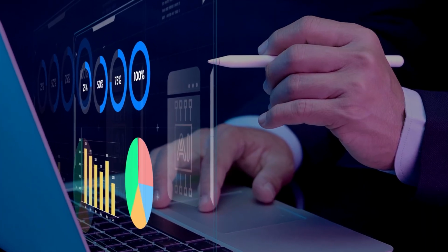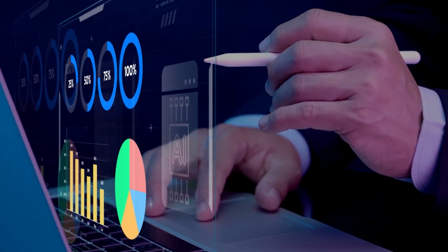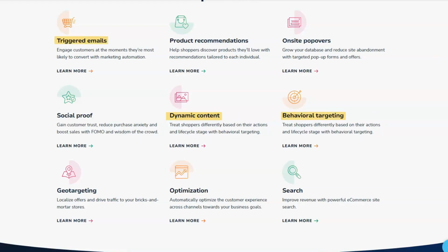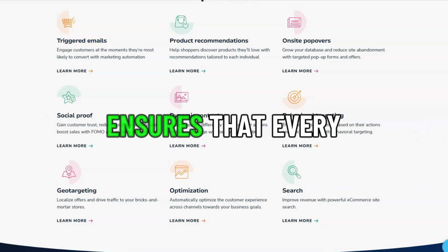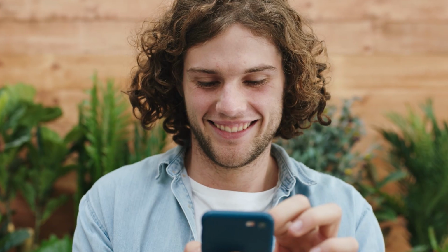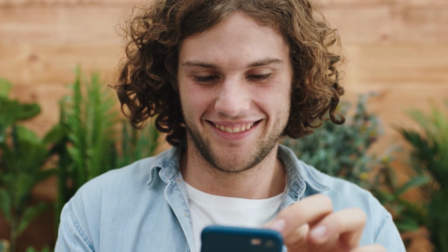Fresh Relevance is a comprehensive marketing automation solution designed to help businesses optimize their customer interactions. By leveraging real-time data and advanced analytics, Fresh Relevance enables brands to tailor their marketing efforts based on user behavior, preferences, and trends. This level of personalization ensures that every customer feels valued and understood, enhancing their overall shopping experience.